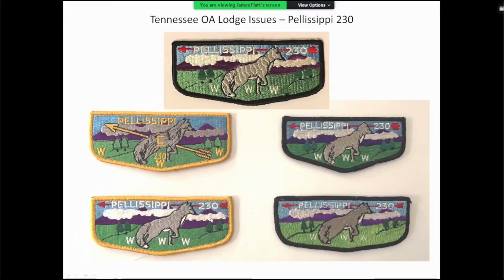In 68, they ordered another loom of these, and for some reason it came back by mistake, not intentional, with a gold border. These are actually kind of neat, and it was the flap that I chose to wear on my uniform when I was a kid, because I always thought this one looked better than that one, and it was more uncommon.